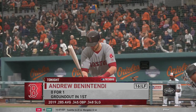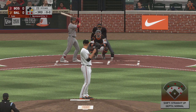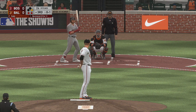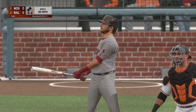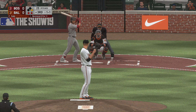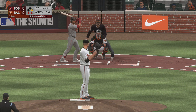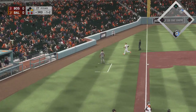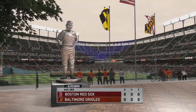So striding in, Andrew Benintendi, 0 for 1 here in the early going. First pitch of the at-bat. No balls and a strike to count. Both teams so far yet to crack the hit column. Ball 1. Pops this one up. Davis is over near the railing as he makes the catch to retire the side. Red Sox leave one. Home half of the third coming up.